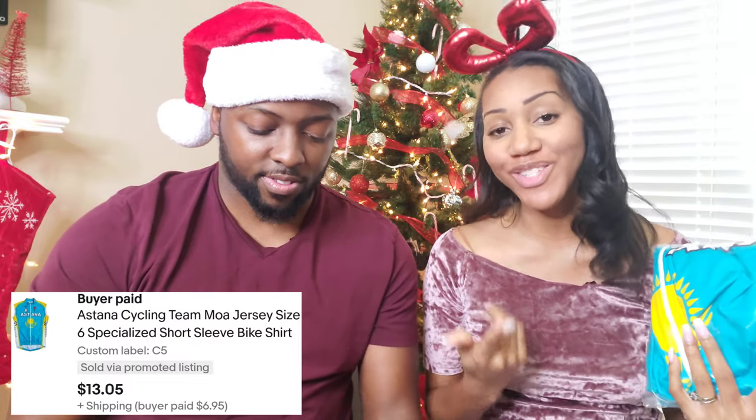The next two items we ended up getting for free. The first one was this Astana cycling shirt. You guys ever seen those bicyclists with the special shirts that have the holder in the back of the shirt for your phone and everything? It's really cool detail. This was actually skewed up, so I'm going to keep it in the skew because it's already packed. We sold this cycling shirt for $13 and the buyer paid $7 in shipping.